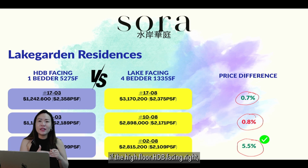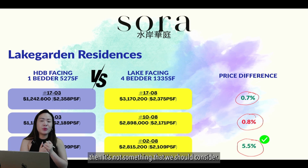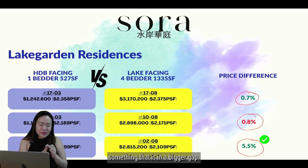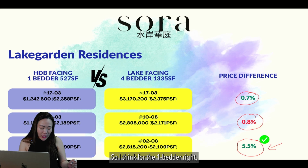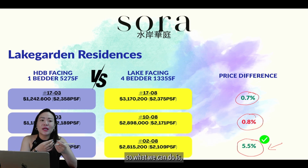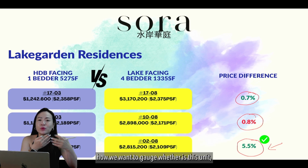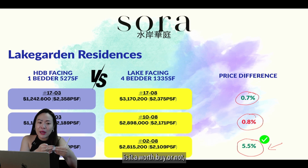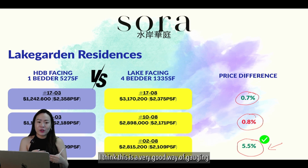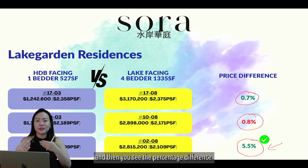Which means to say, if the high floor HDB facing is priced as high as the lake facing 4-bedder, then it's not something that we should consider. We should consider something that is in a bigger gap. For the 1-bedder in Sora, we don't have the pricing yet. So even when you go to the launch, you can use this to gauge whether this unit is a worthy buy or not. I think this is a very good way of gauging a HDB facing versus a lake facing 4-bedder, and then you see the percentage difference.